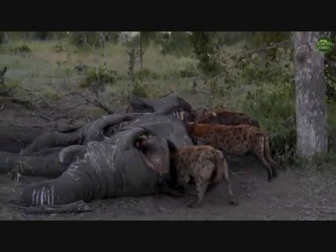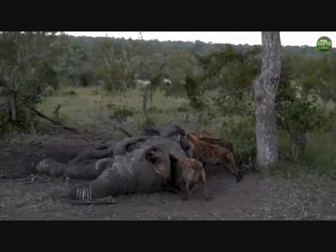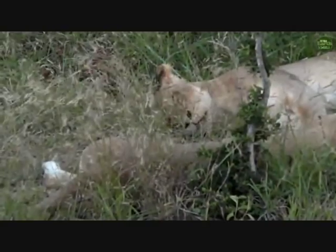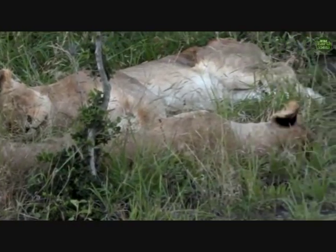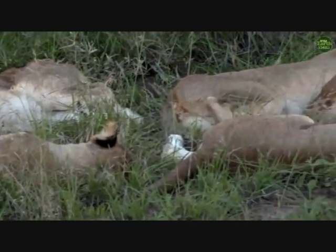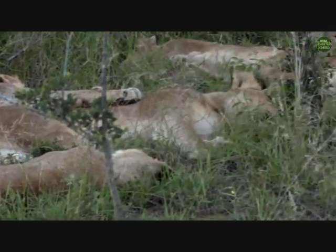Now, from one predator to another, let's send you across to Brent, who's got some very sleepy lions. Well, these lions don't have big, fat, full tummies. They've got very, very empty tummies. They are very hungry.